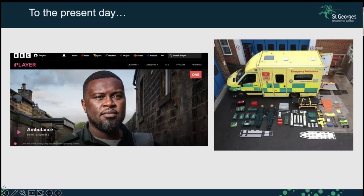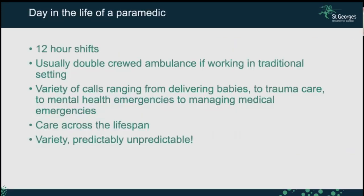So that is a photo taken of all of the kits, by the way, on the right-hand side there, with 2 paramedics lying on the floor next to everything that's contained within the ambulance service. So we've gone a very long way from the stretchers and hats that you would have seen in that 1974 clip there. Okay, so what's it like being a paramedic?